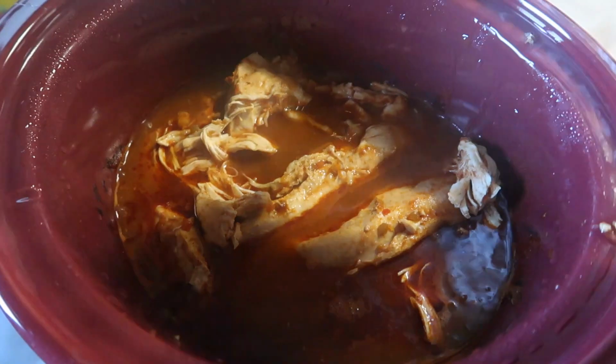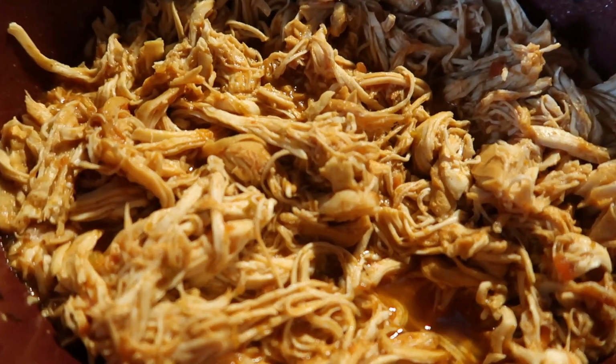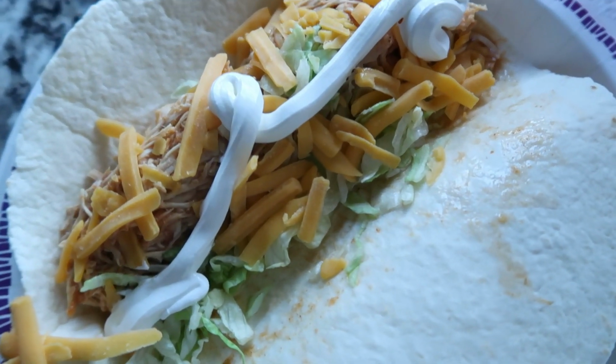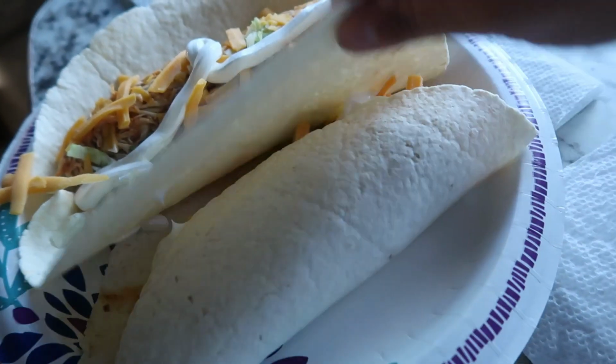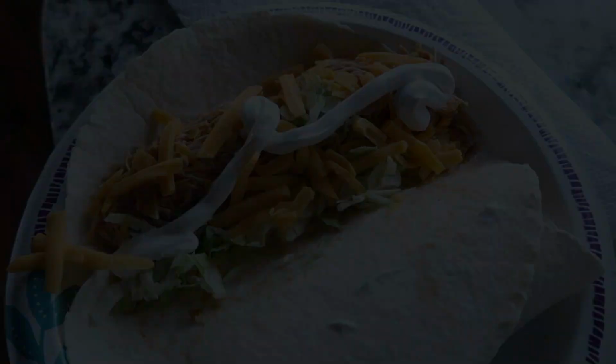Alright, chicken is done. I'm getting ready to shred that up. Alright, chicken is shredded up. Alright, so we made up our chicken tacos. We got some tortillas, lettuce, sour cream. So that's our easy little dinner for tonight.